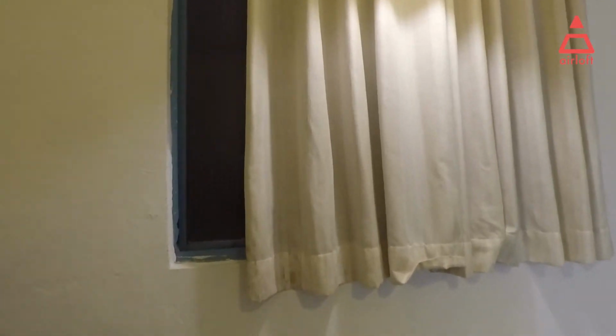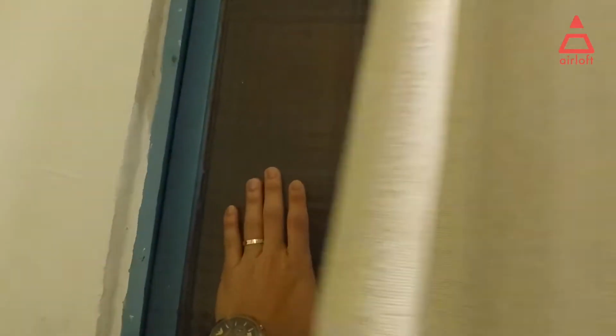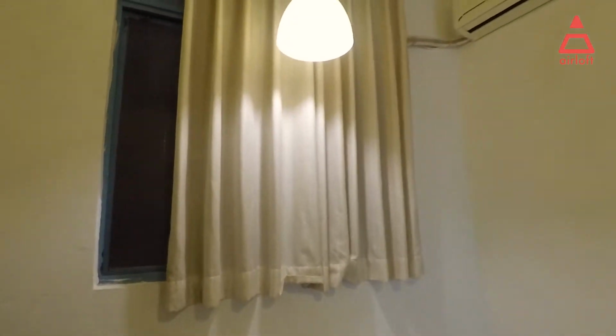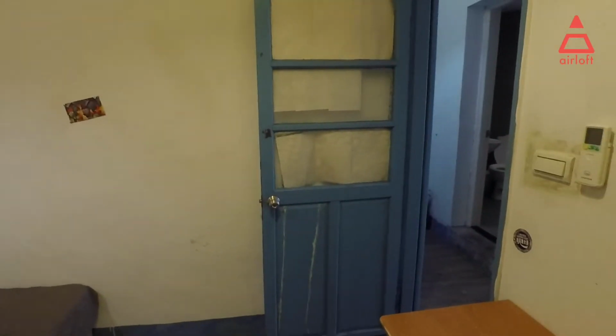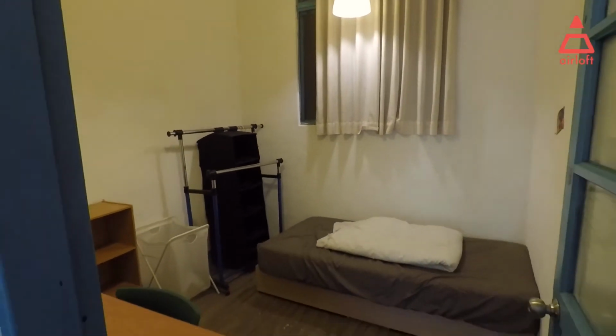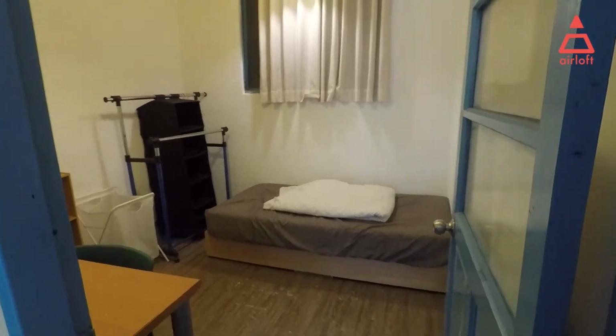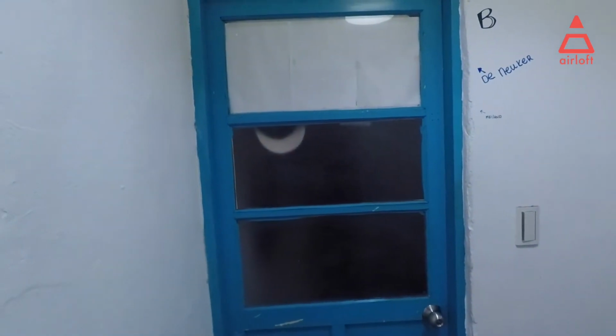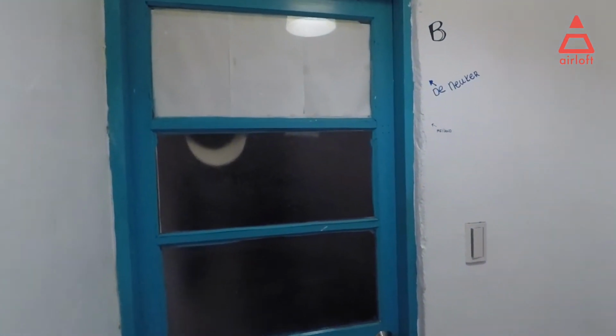So here's the window, but it goes to the brick wall, so not much light, but still good air can come in. Let me lock it. That's room A.